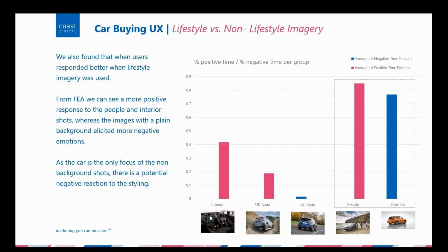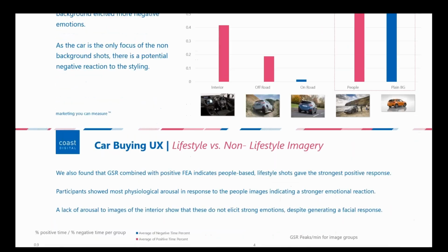We did say that actually potentially the negative reaction was to the styling because there was nothing else in that photo. The elevation of the people at this point and the lifestyle shots was definitely worth us investigating, and definitely worth us starting to make a recommendation that if you're going to start promoting, put families in, put landscapes in, because that's the kind of stuff that people are having a good positive reaction to.